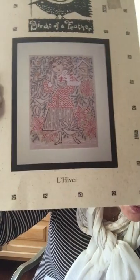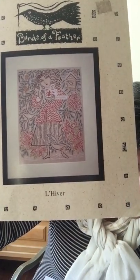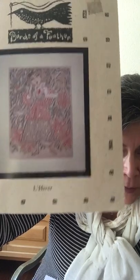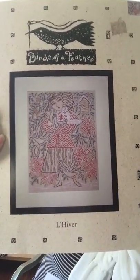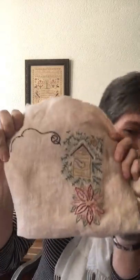Okay, so the next project is, you're going to laugh because you'll think the woman's crazy. I have all 4 patterns of the French girls. L'hiver. I do speak French, but I can't say it with the accent. L'hiver. There you go. This is winter. I started this a number of years ago. That's why I want to finish it. And they're all on the same fabric individually. So here is what I got done.